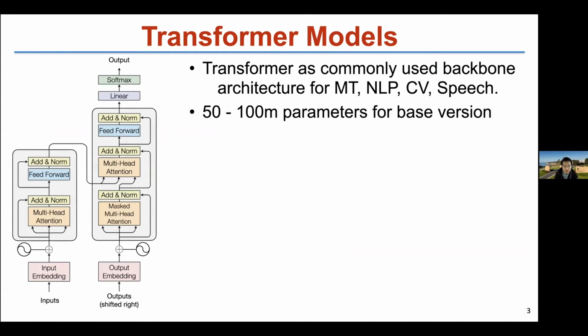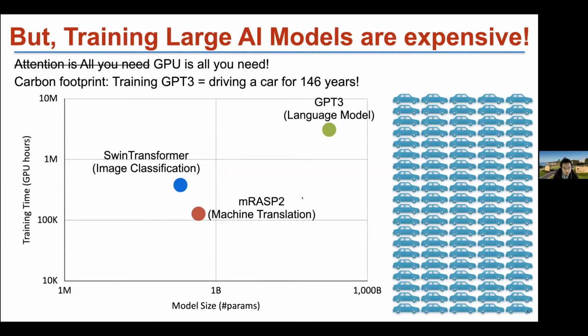Right now, the transformer models are reaching the state-of-the-art result for all these applications, in particular for machine translation, language understanding, image classification, and speech. So these models, like what I described on the left part, are the common architecture. They can vary in different number of layers and different number of parameters. Normally, the basic version includes around 50 to 100 million parameters already. That's a pretty big number. And if you train that on a single GPU, that requires a few hundred hours of GPU time to train that.